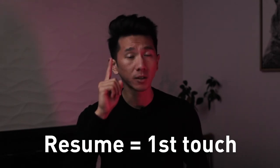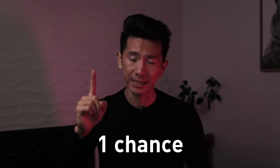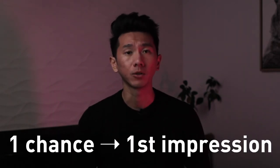Think about it, you are a designer, you can craft, and your resume is the very first touch point of your design skills. And you have only got one chance, exactly one chance, to make your first impression. Think about seeing a really visually appealing resume versus a messy, random, and ugly one. You get the idea, right?